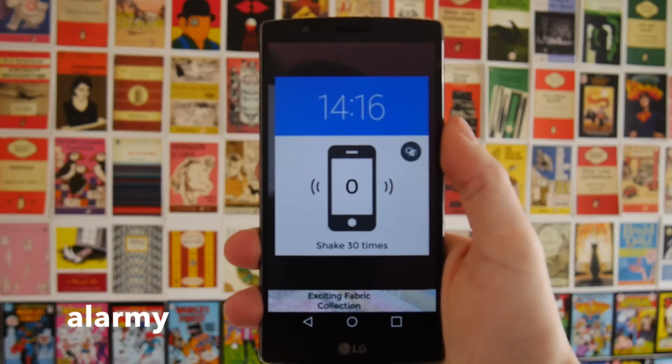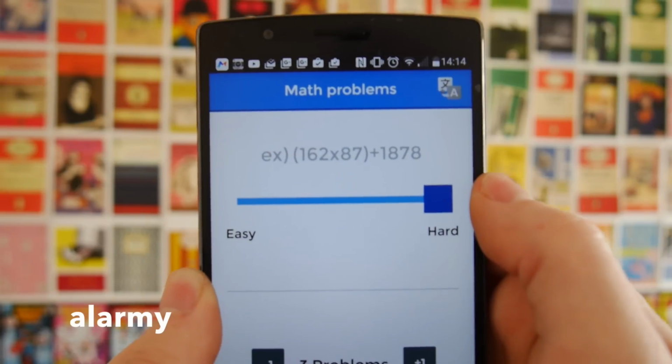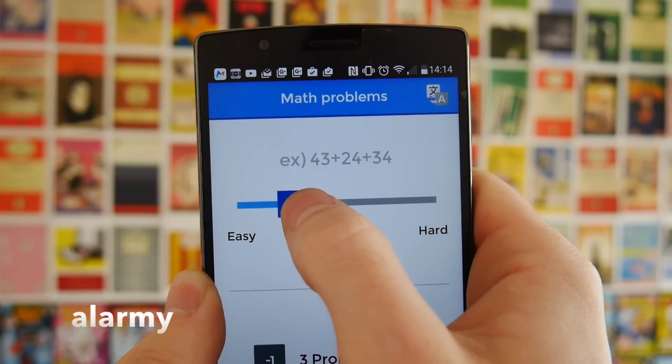The second option you've got is to shake it, which is great, except it does mean the first thing you do in the morning is sit there doing this. And the third option is to solve a maths problem. Now, they have a sliding scale of difficulty you can choose. I might just be really bad at mental maths, but even the easiest ones on the scale for me are pretty difficult. But if you're good at maths, this is a nice way to jog your brain in the morning with some mental gymnastics, and I imagine it will also wake you up quite well.